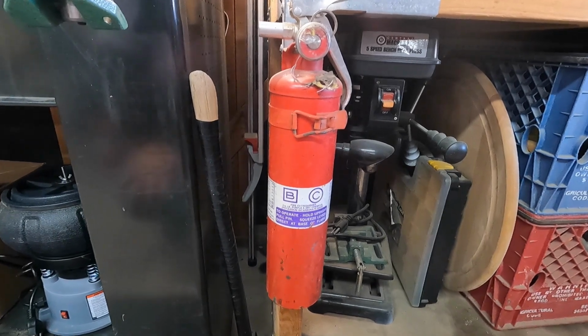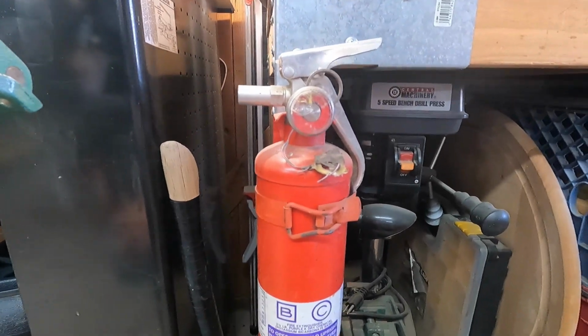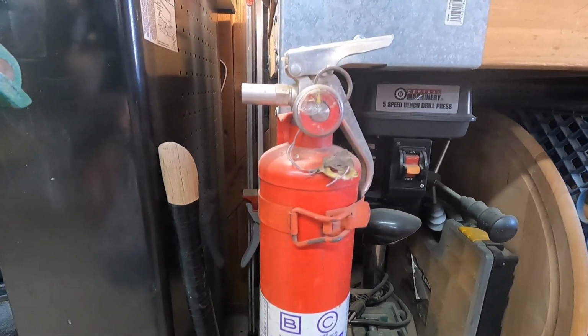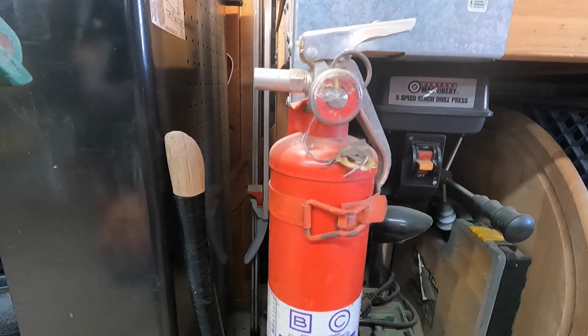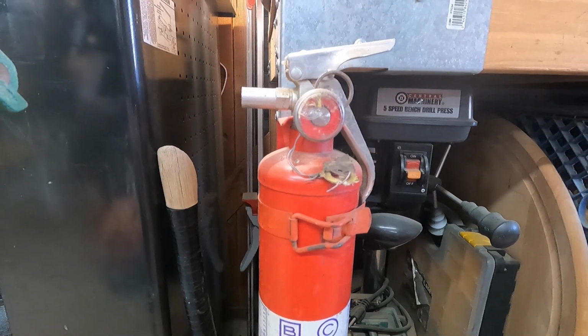But there's a viewer out there who's got a keen eye, and he honed in on that fire extinguisher and made some comments. We'll get to those comments in just a minute, but let me show you the fire extinguisher first. This is the fire extinguisher in question, and it is quite old, and we'll get to that in a moment.